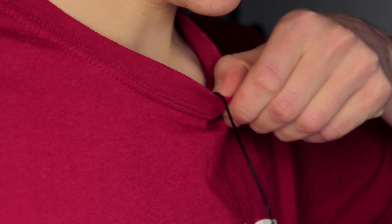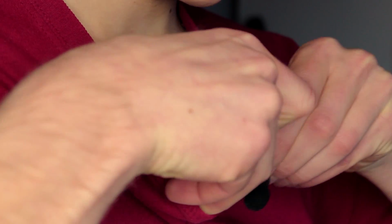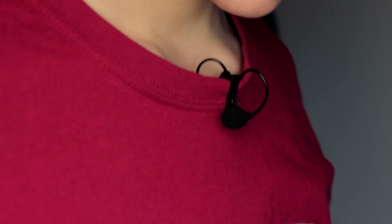The microphone that I'm using right now is a Røde Smartlav Plus. Yes, another Røde mic. Why? Because I love Røde mics. Can't help it. They're a magnificent brand.